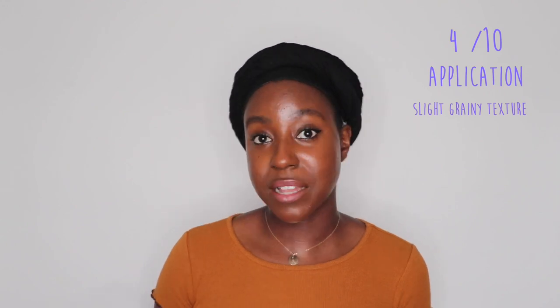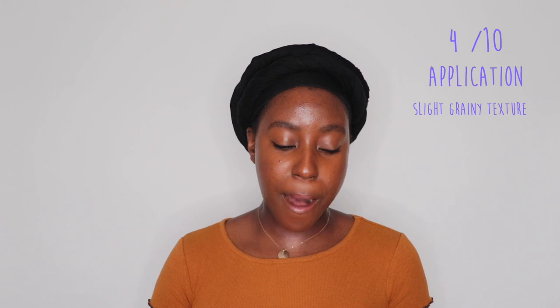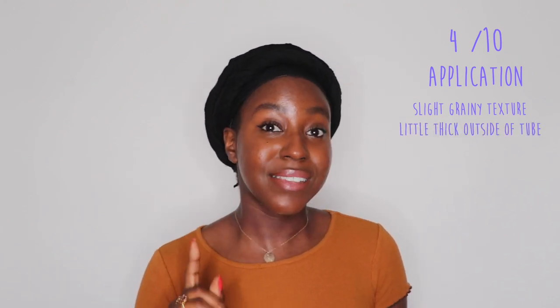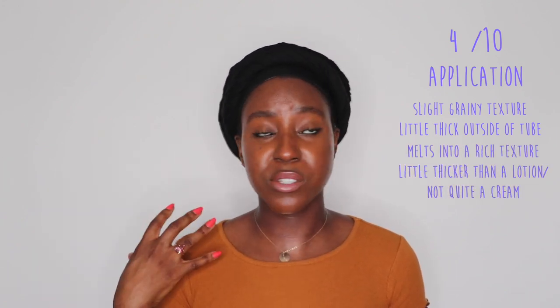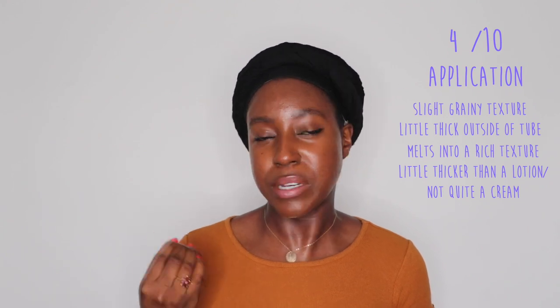So after trying it out, I do feel like the texture is slightly grainy, which I've come to expect with mineral sunscreens. You can't really get away from that. And it does feel a little bit thick right out of the tube. However, once it does touch the skin and you start rubbing it in, that graininess goes away. It absorbs quite nicely as well. It actually turns into a rich, creamy texture, and it doesn't feel thick.